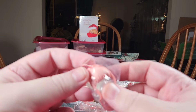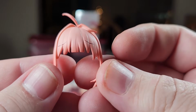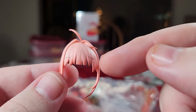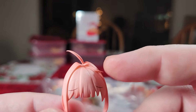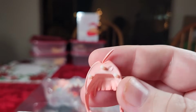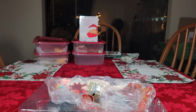Next we'll go ahead and pull out her extra bangs. So you can see this is kind of like the worried expression, so the eyes curve up in the center. She's got an ahoge, a little strand sticking out there, some side locks on her, and you've got the three little pegs. Set that off to the side.